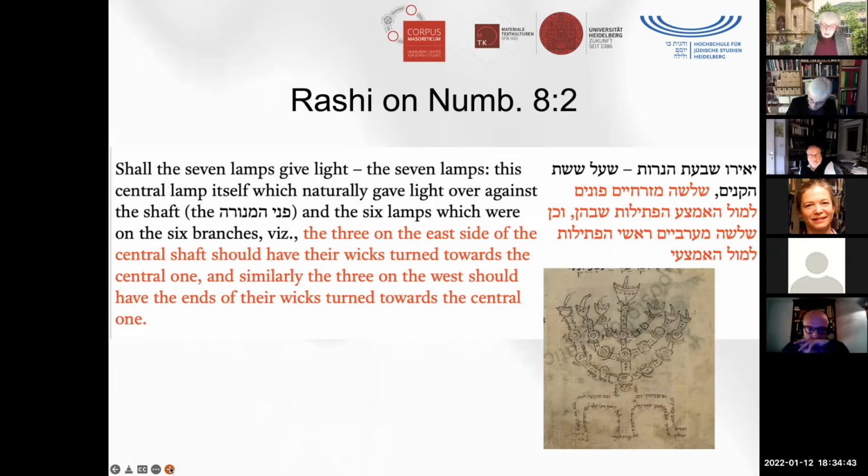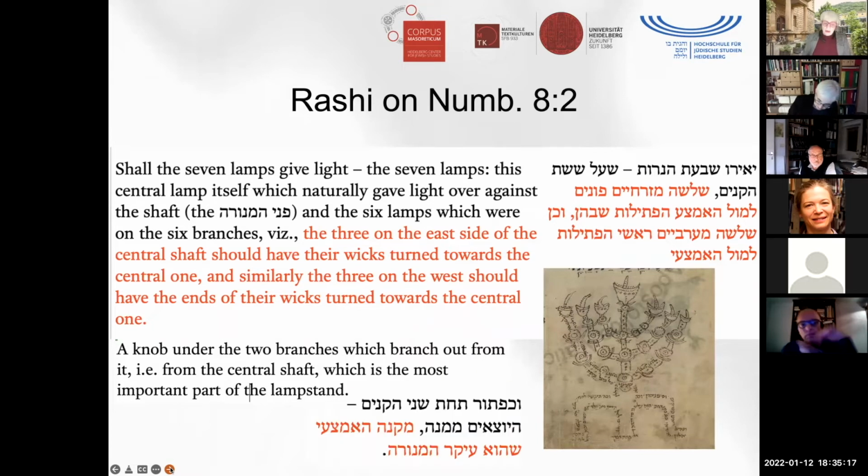A first inspection of other illustrations in later manuscripts from Catalonia, and you can compare Katrin's book on Jewish book art between Islam and Christianity from 2004, shows that the menorah was very often, if not always, drawn with its branches of the same height as the middle branch. We have therefore to assume that Elia intentionally deviated from Rashi's description. His illustration that draws the middle branch higher than the others may have been influenced maybe by Rashbam, who explains on verse 35 the central shaft, which is the most important part of the lampstand, but it's not quite clear.